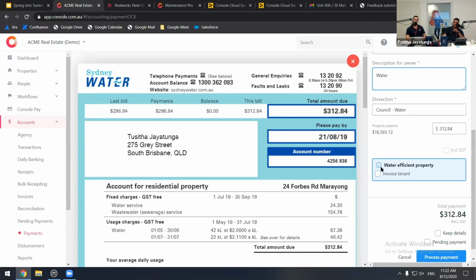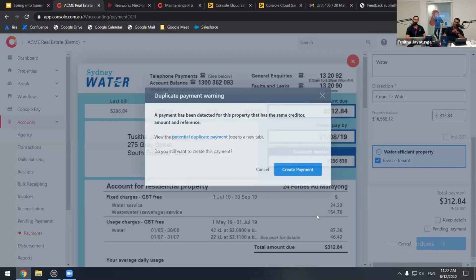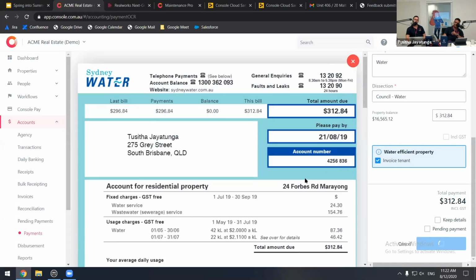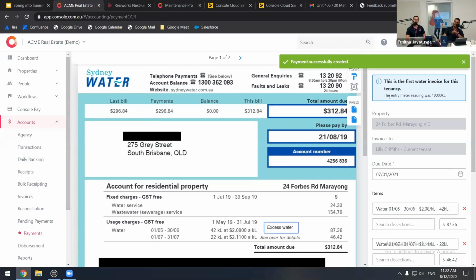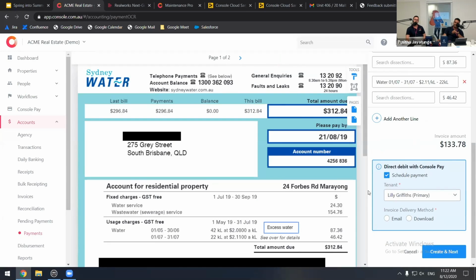And I have the option now to invoice the tenant because the tenant is set up to be charged for water usage. So the property is water compliant and the tenant has been set up. Water compliant, that's right. So we'll process the payment. There's a duplicate check that comes up to let me know that I've done a similar payment before, which I have. I'll just ignore that. And we're now creating the tenant invoice. You'll see down here, we can schedule this payment to be debited by Console Pay as well. So as you can see, we've covered all bases when it comes to rent.